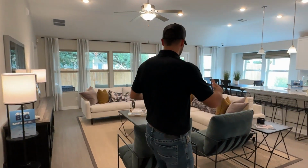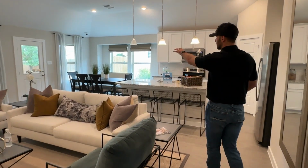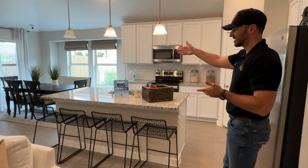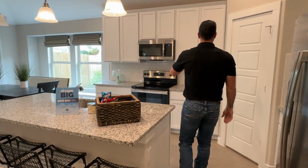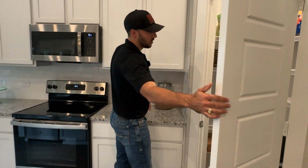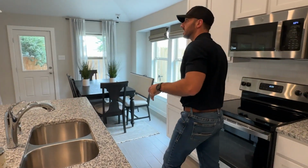Big open living space. You can see you've got tons of couches in here. You've got a big wide open living room in addition to a decent sized little breakfast area or dining room over there. Decent enough for a good sized table as you can see. Good sized island, 42-inch cabinets, walk-in pantry. See here, looks like electric here in this neighborhood.